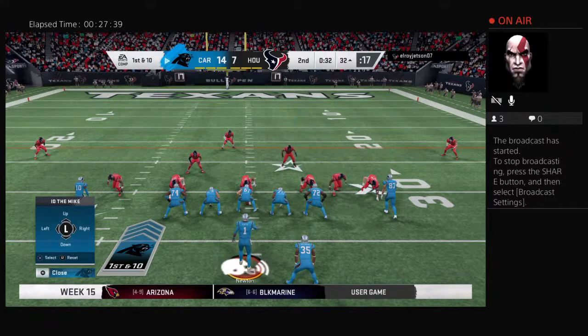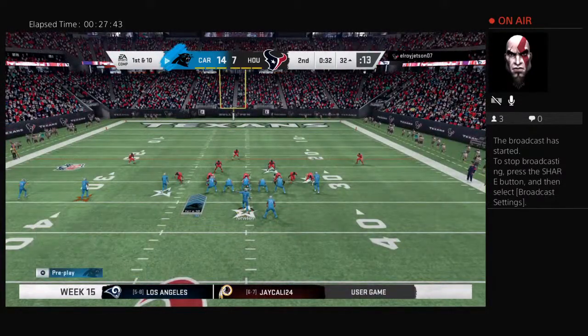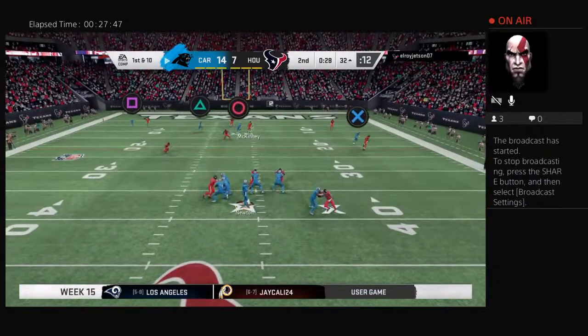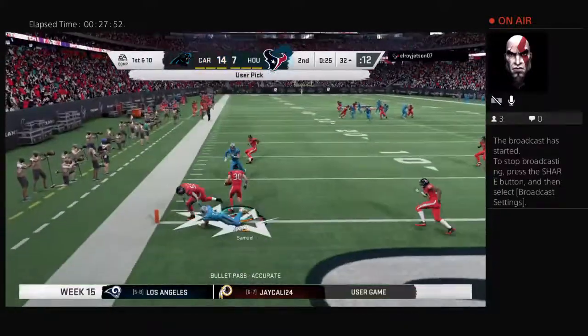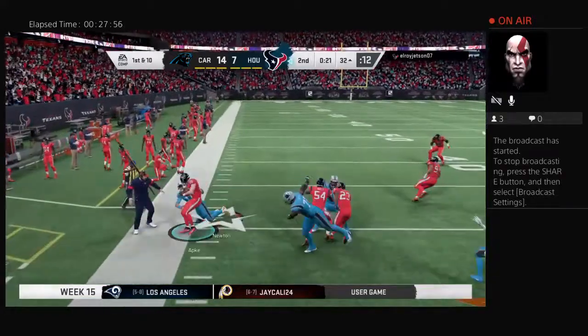Check out route 8. Switch. Alert 3. Alert 20. Alert 3. Now following the interception, here's Newton. He's going to take a shot right away into a double team, and it's intercepted. Picked off by Troy Apke.